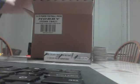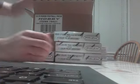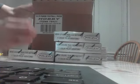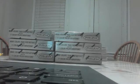Maybe we could get that one of one that I have somehow never been able to pull out of any of these breaks. I've literally lost count of how many cases I've done of this, but it's at least 15. And in 15 cases, you're supposed to get at least one gold parallel numbered to 10 per case. So it should be at least one out of 10 cases gets you a one of one or whatever. But no, I've always beaten the odds when it comes to this.